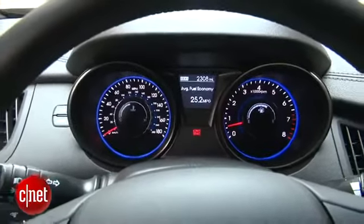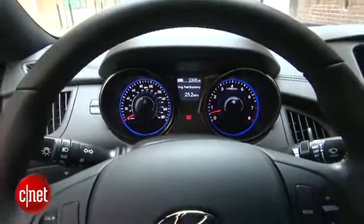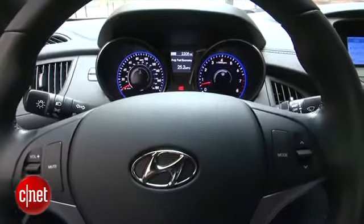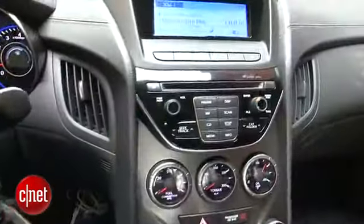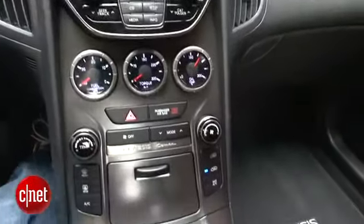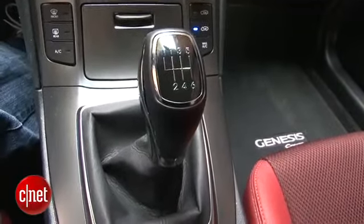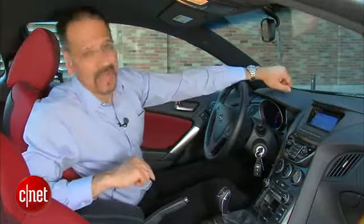There's an upgraded audio system. Again, not on the R-Spec. You're stuck with their basic rig. 6 speakers around the cabin, 170 watts. You also cannot get Hyundai's Blue Link telematics system that does connected services through your phone. That also comes on color LCD screen cars, not this one. And finally, you only have one choice, and this is a good omission, of this very slick-feeling 6-speed manual. Hyundai's new 8-speed automatic, new to this car, is not available in the R-Spec.